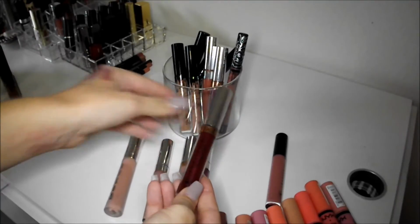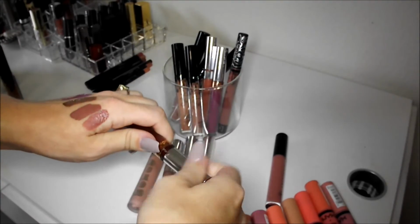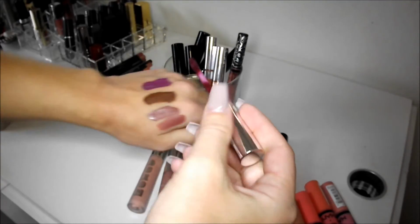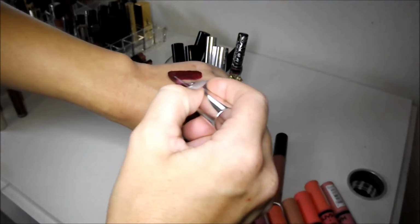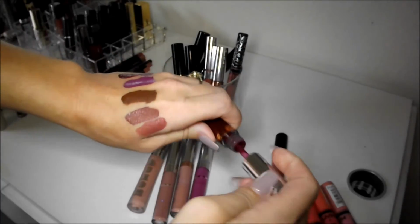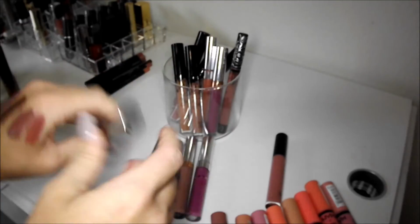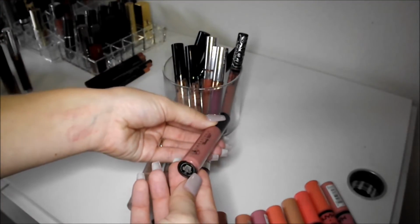This one is Sad Girl, and I really wanted it. It looked beautiful. It goes on a little bit patchy, I find, so you definitely need a lip liner under it. But it's just a beautiful, deeper shade, but I don't get a lot of wear out of it, so I'm actually going to see if my niece wants this one as well. This is Anastasia Beverly Hills.